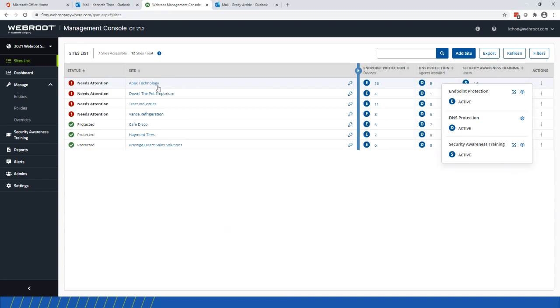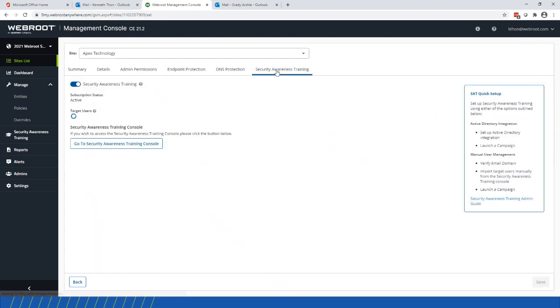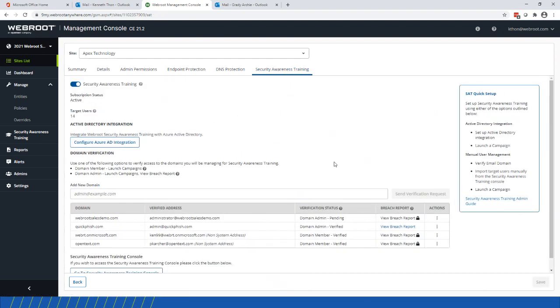However, if I click on the link for the site itself, you will land in the same pages as well. Let me show you. So basically click on that site, go to Security Awareness Training, and this is the page where you can set up SAT for that specific site, in this example, Apex Technology. First of all, you can activate it by simply using this slider button and select whether it's a full subscription or if it's a trial.